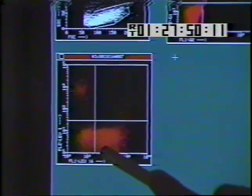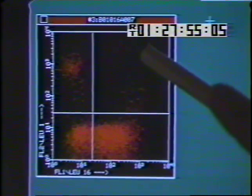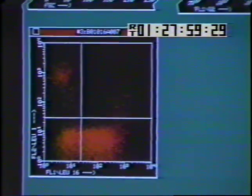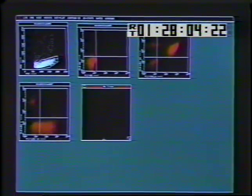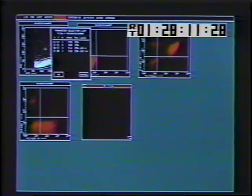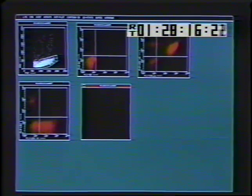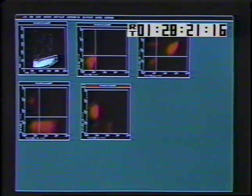Now our task is to understand something about that leukemia. What about the distribution of proteins on its surface? Are there any other minor populations which we need to be concerned with? Kathy will now show us what the data looks like as it's acquired by the flow cytometer. You can see that the operator is reaching in and selecting the criteria for the signals which will be displayed.